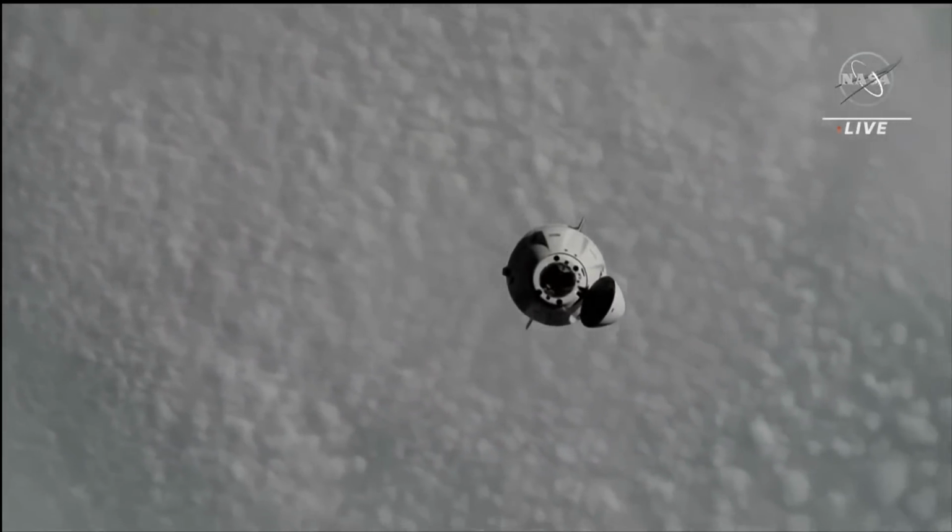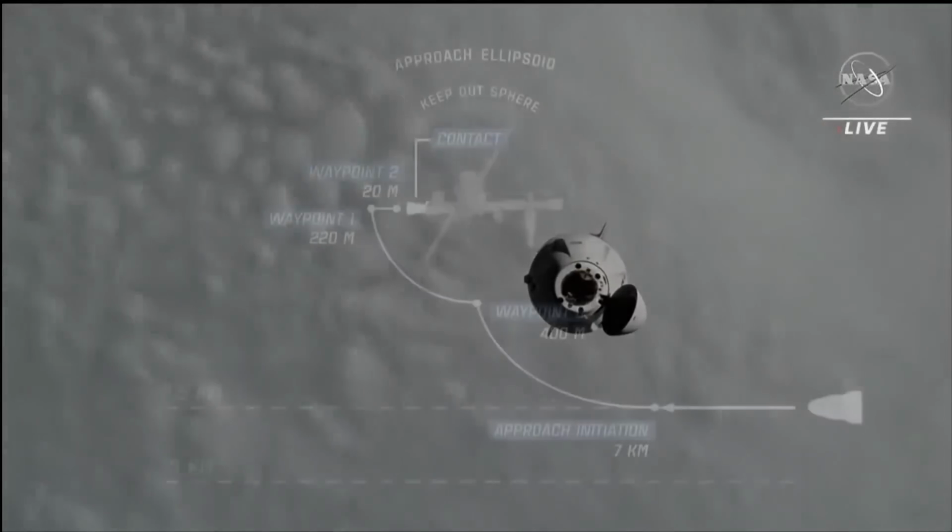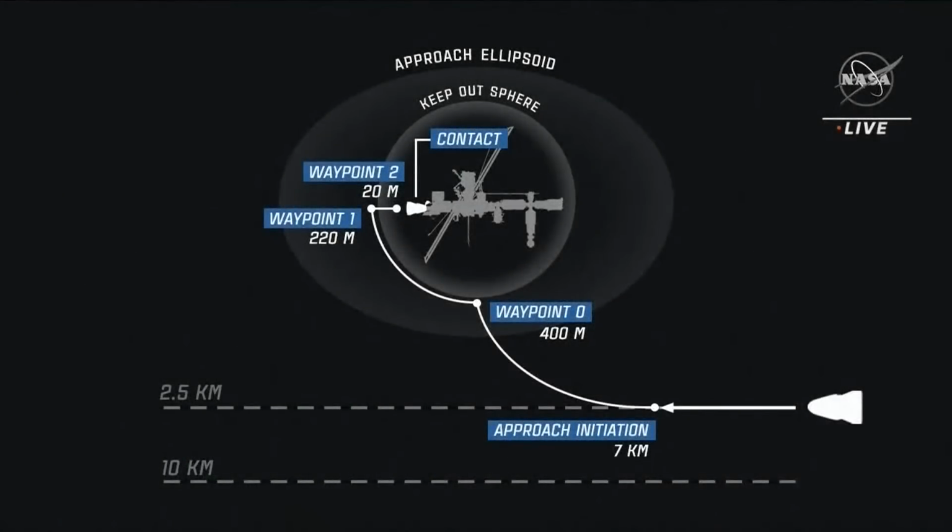Expecting to be at waypoint 0 in less than 4 minutes. After we pass through waypoint 0, Dragon will start to swing up and out in front of the space station until it hits a point just about 220 meters. And we'll again stay outside of that keep out sphere. We're already inside the approach ellipsoid.